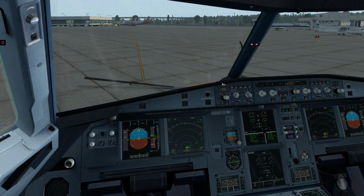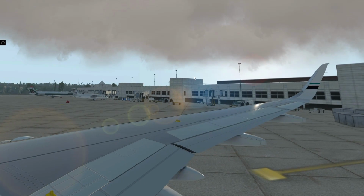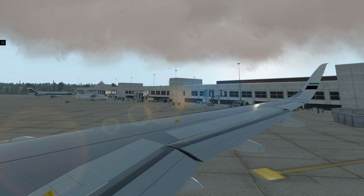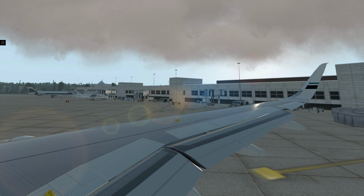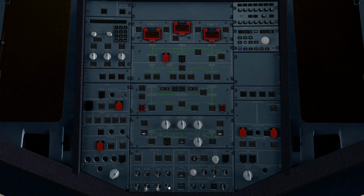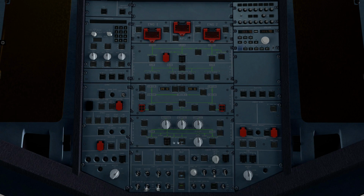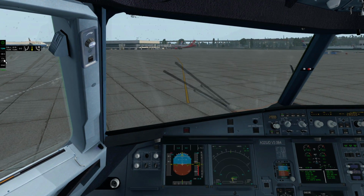Blue on the ECAM display. And takeoff flaps are now... Flaps 2. Watch them come down. Okay, taxi light on, emergency lights armed, packs 1 and 2, APU needs to come on for a checklist that comes on later, so we'll do that now.